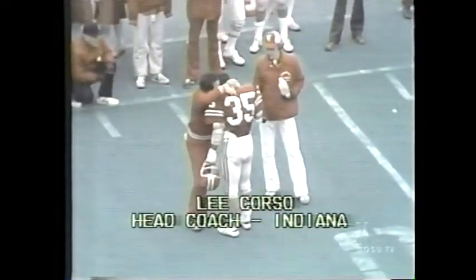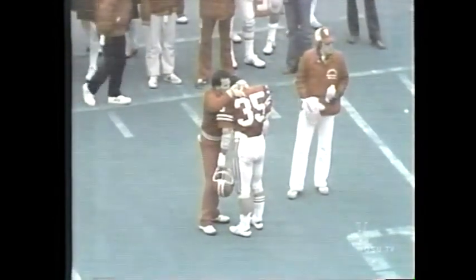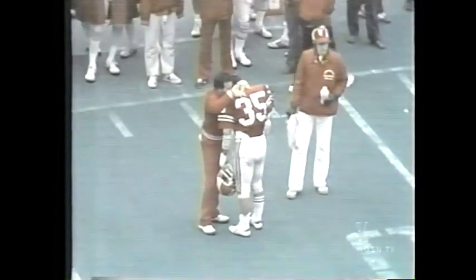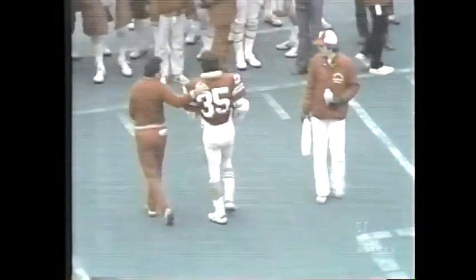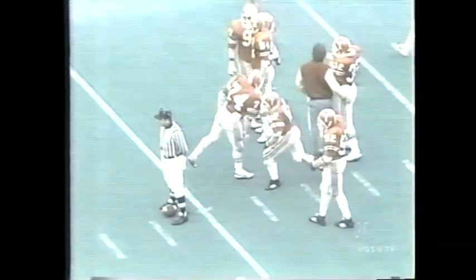That was a great first down plunge then by Art. Ohio State now has 16 first downs, all told. Indiana has 11. The score is 10-7 in favor of Indiana in a hard-fought, rugged defensive battle. And Ohio State now has quite a drive going. They started at their own 2, and they moved it down to the Indiana 15, where it is now 1st and 10. They have had the ball 5 minutes in this drive, Marv. 14 plays.